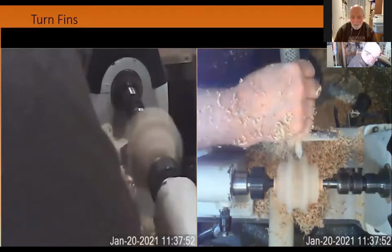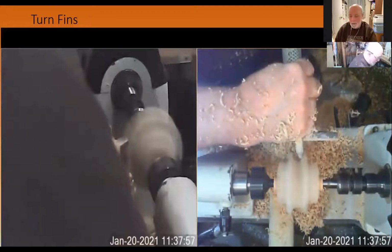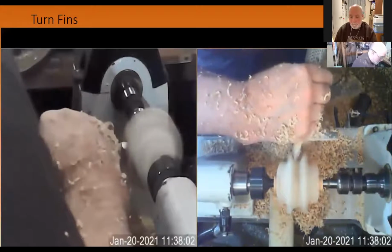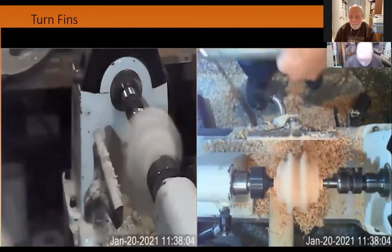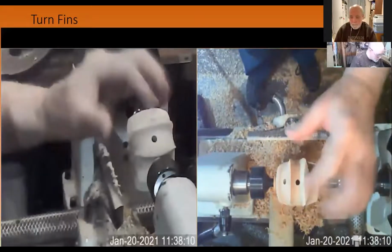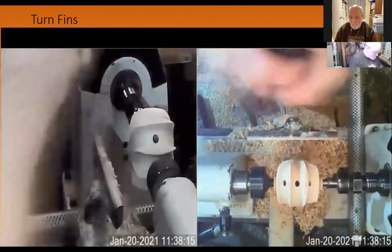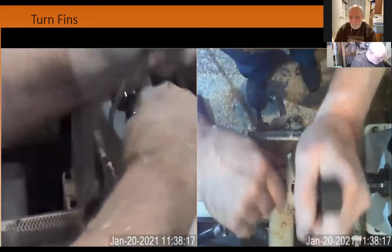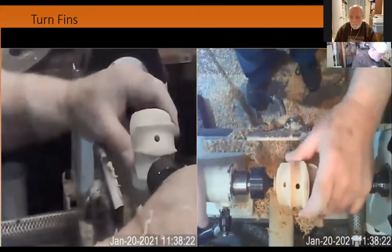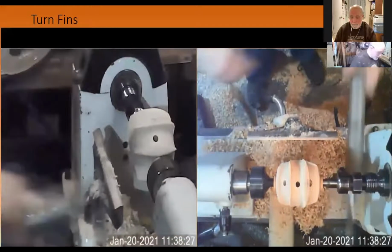This is where your ABCs come into play. The more you can ride that bevel, the cleaner your cut will be. And then go just a little wider here. Not much. Plenty deep. I'll clean that up just a little bit and we'll call it good.